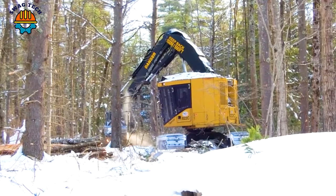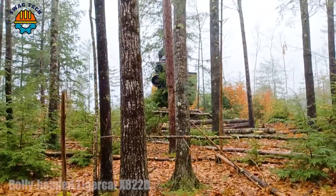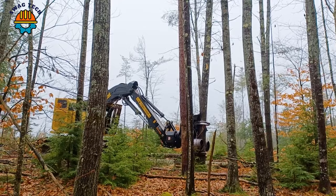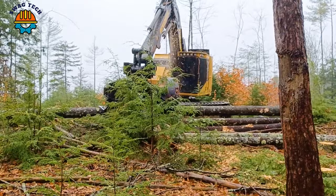The Tiger Cat, exceeding 120 tons, is a forestry giant, boasting an impressive 300 horsepower engine that can easily conquer the mightiest hardwoods. With its massive cutting capacity, this beast can handle huge logs, demonstrating its precision and strength.